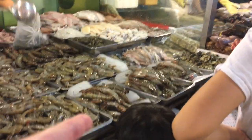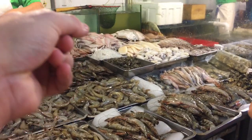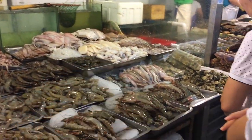Lots of shrimp, tiger. These are shrimp, these are tiger marks. Yeah, those are smaller shrimp. You got squid up there. Yeah. Different varieties of squid, octopus. Look how fresh it is. Looks very fresh. Yeah. It's good.